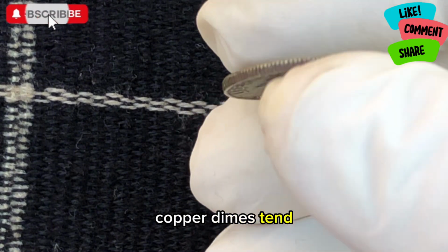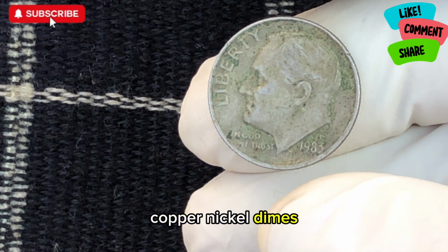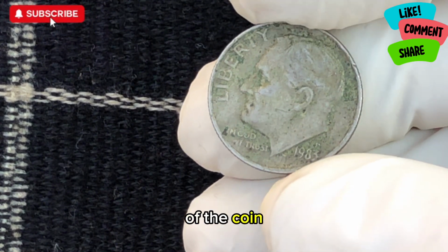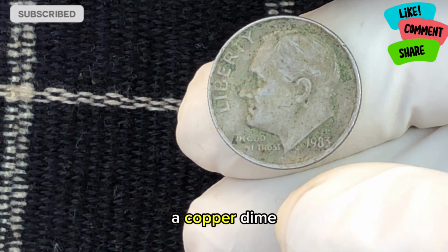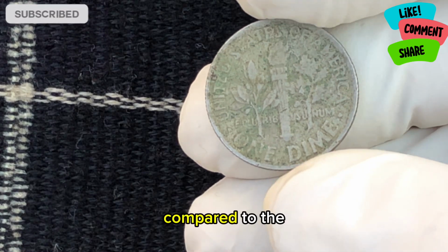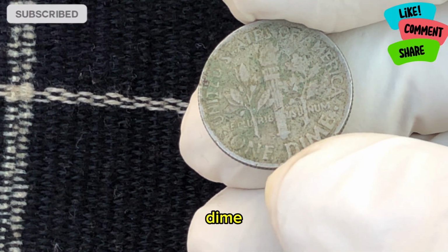Copper dimes tend to have a reddish-brown hue, whereas the regular copper-nickel dimes have a more silvery color. Additionally, the weight of the coin is a key indicator. Copper dimes are heavier than their nickel-clad counterparts. A copper dime will typically weigh around 2.5 grams, compared to the 2.27 grams of a regular 1983 dime.